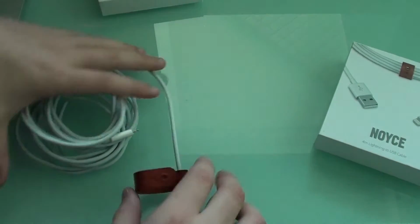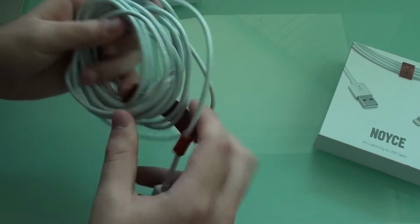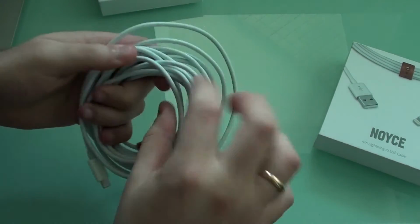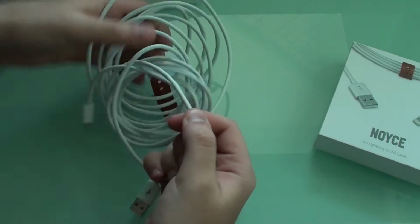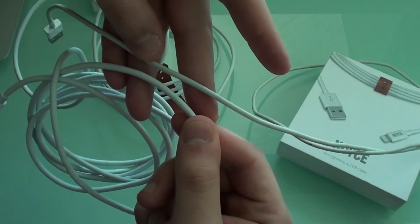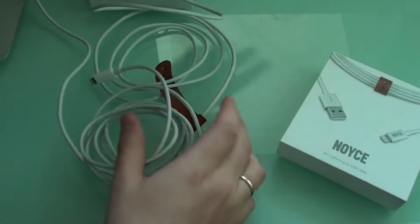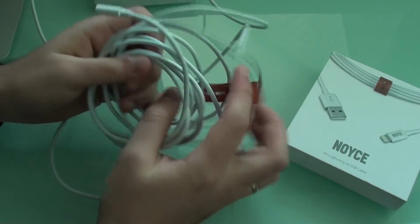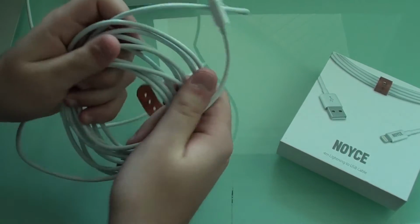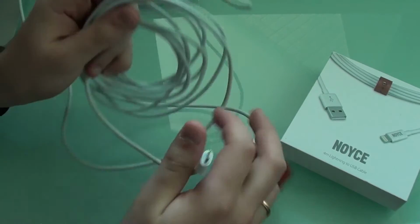Whereas the quality of this Noise cable is substantially better than the legit Apple cable, because it is thicker. As you can see, it is relatively thicker than the original ones. Just the fact that it's thicker means it's more robust, so it can endure much more time with playing and bending and anything else. So that's a very good thing.